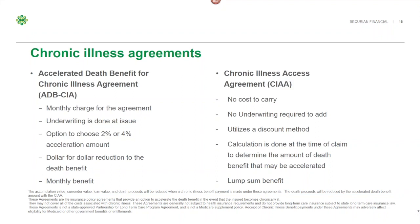We also have a chronic illness access agreement where there's no cost to carry that rider. There's no underwriting required to add. It utilizes a discount death benefit model, meaning for every $8 we accelerate off the death benefit, 10 might come off of it. The calculation is done at the time of claim to determine the amount of the death benefit that may be accelerated, and it's a lump sum death benefit.